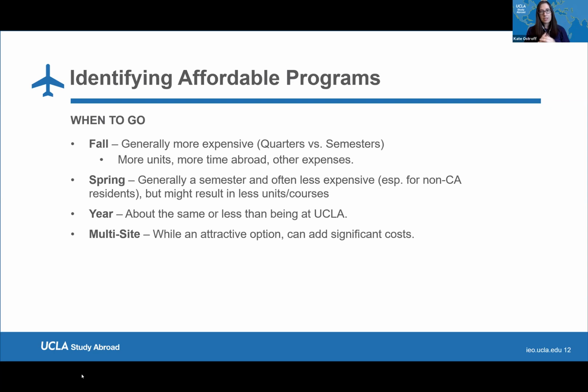But for a lot of students, they're still able to very much stay on track, graduate on time, and have no problem, and find a program that actually saves them a lot of money during their school year, which is pretty neat. A year abroad is about the same as being at UCLA, more or less. We'll go into some examples in a little bit.